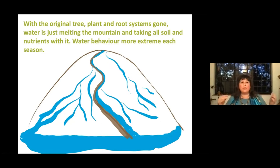So with the original tree plant and root systems gone, water is just melting the mountain and taking all the soil and nutrients with it. Water behavior is more extreme with each season as it's incising deeper and deeper gullies and ravines that create flash floods. And as I mentioned, as we were preparing today for the presentation, Javin, this mountain is a giant mound of sand. Like there's no bedrock. I don't even understand geologically how this thing came to be. And it is just a mountain of sand.